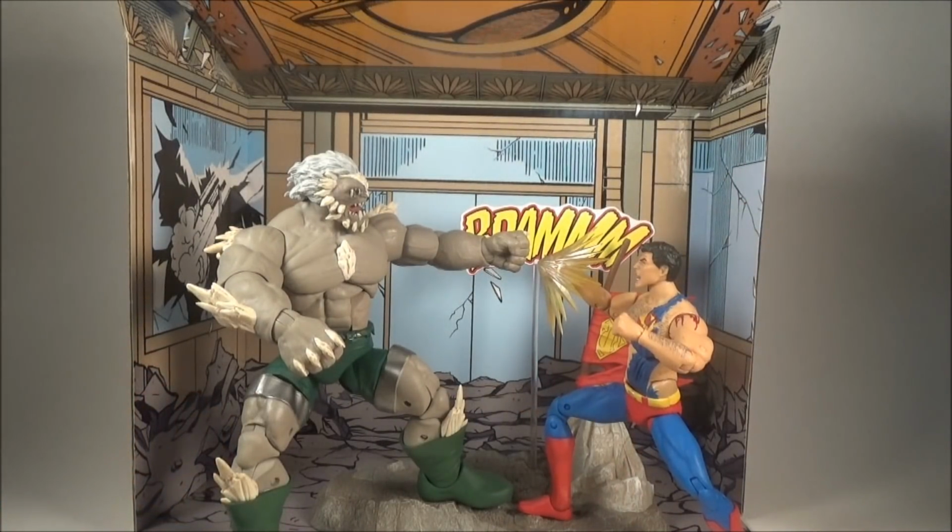Doomsday is by far an animalistic type of villain. He cares about nothing but death and destruction. He's simply a force to be dealt with as a villain.